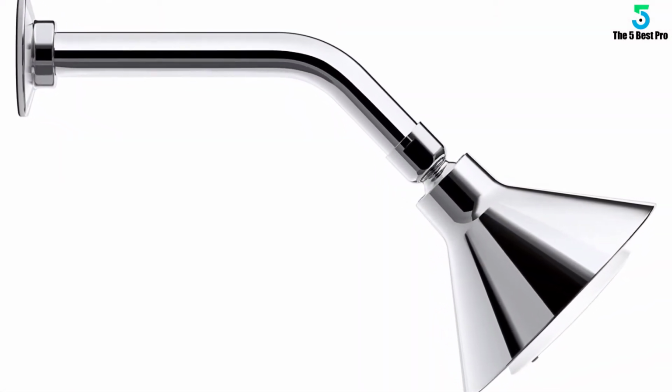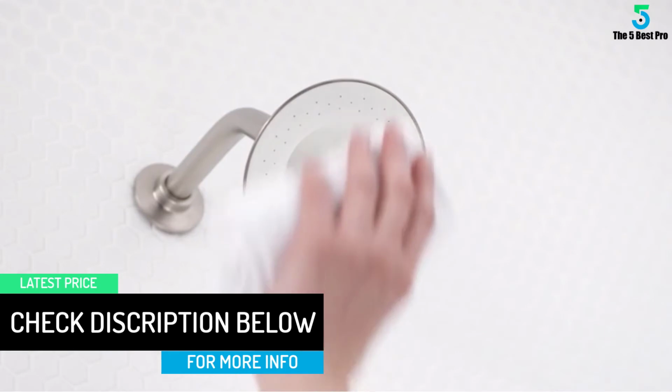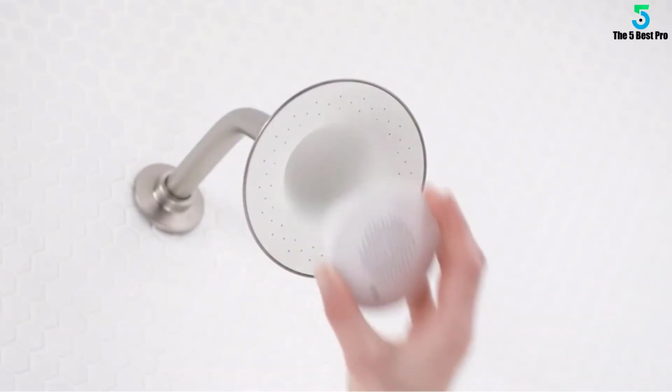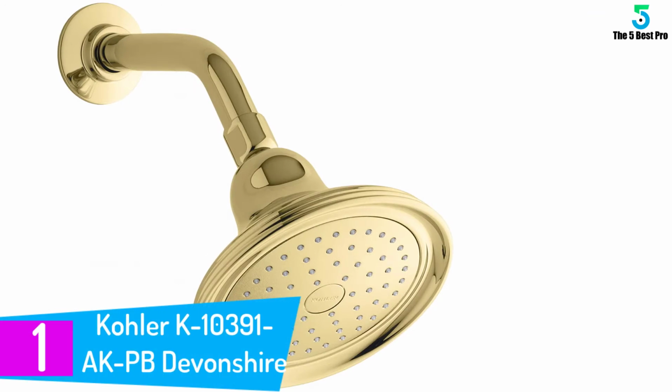favorite music. The shower head is very ergonomic and easy to install. It delivers a very powerful and even water flow you will definitely enjoy. Besides this, the shower head comes with a built-in rechargeable battery that will offer you up to 7 hours of runtime.